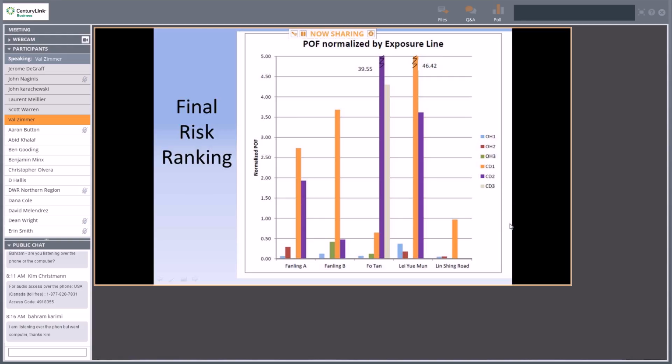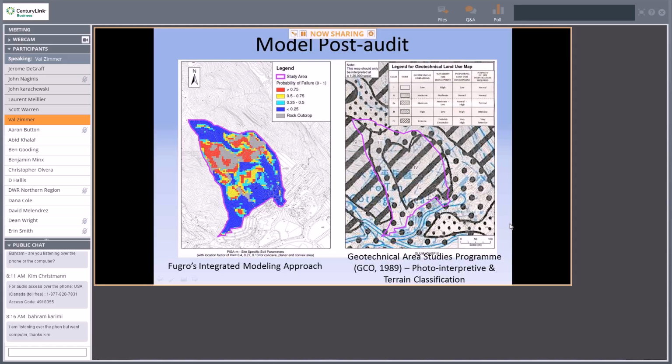These models can be deployed quickly and cheaply, relatively cheaply, depending on the size and complexity of the study area and availability of the data. It's really important at the end of any modeling exercise to try to bring it back to reality. Until we have landslides in any of these study areas or high-intensity rainfall that does or does not result in landslides, it'll be difficult for us to actually assess the effectiveness of this modeling approach. However, we can compare to previous studies.